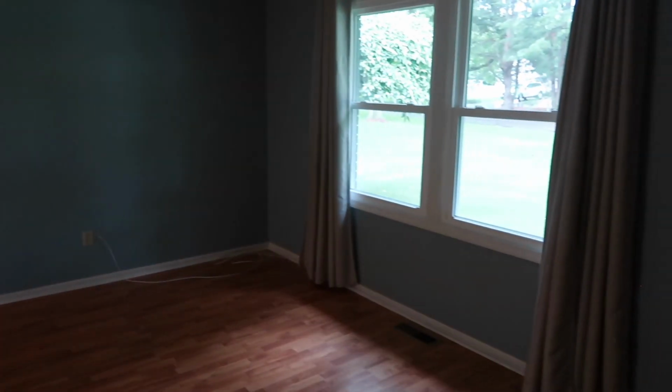But this is the bigger of our 2 living rooms. It's nice and big. I don't love the floors. They're like a cheap laminate, but eventually we want to replace those, but it'll be fine for now with some rugs and stuff. Probably put a TV there, but it is very big. We have a big sectional that we can put here, and then there's lots of room over here as well.